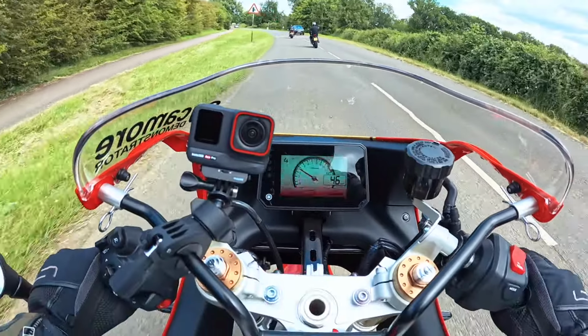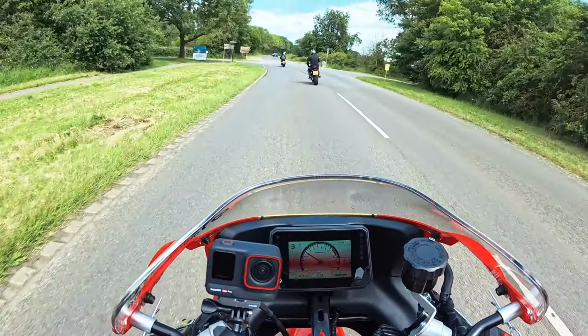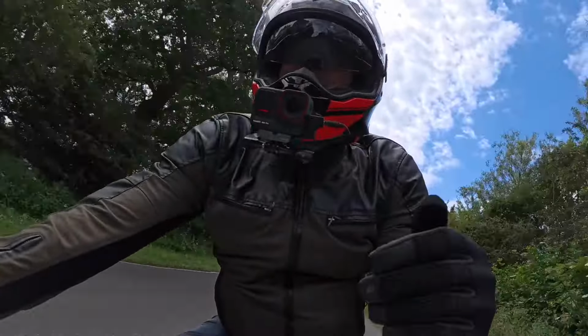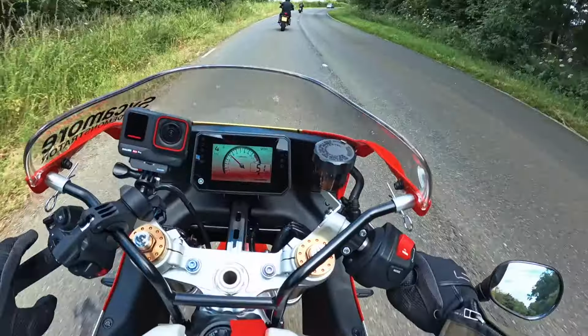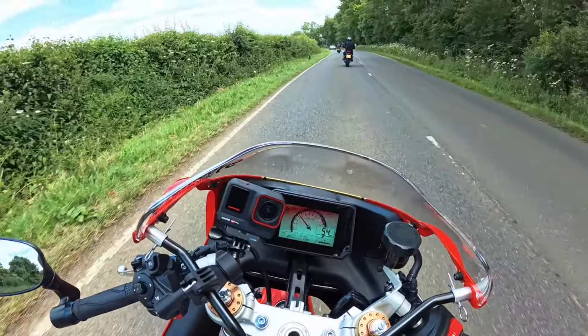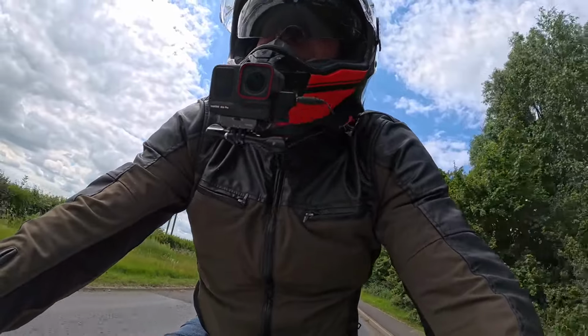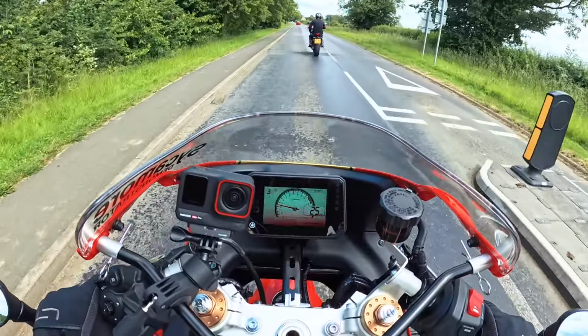When you get on them brakes, again, they work really well. Plenty of stopping power. I'd find it very difficult to choose between the two, and I'm hoping by the end of this ride I'll have an answer for you. You do feel like you are on a proper sports bike. There's no question about it.